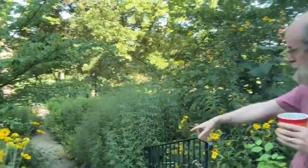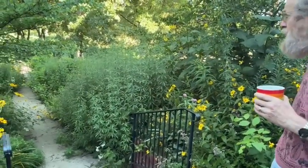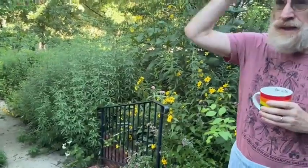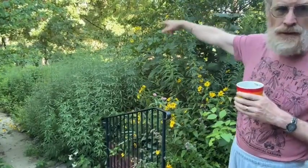Put in a wall, a stone wall, to raise a terrace, which is all of these tall natives. And that tree is a volunteer, actually. From that tree, it's a dogwood. The pagoda dogwood. Okay. Cornus alternifolia. And then there is a swamp oak out there, a bur oak. Nice.